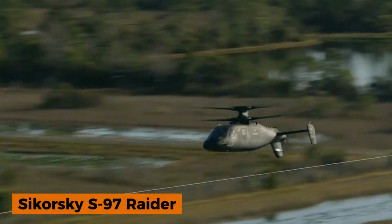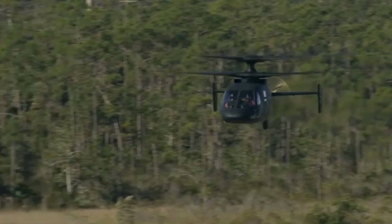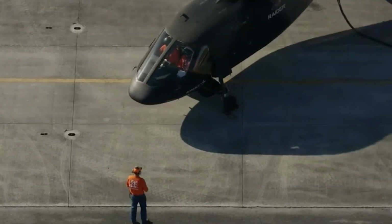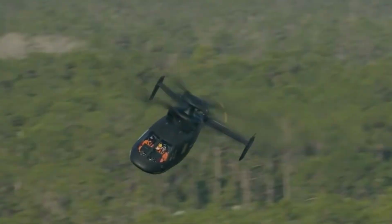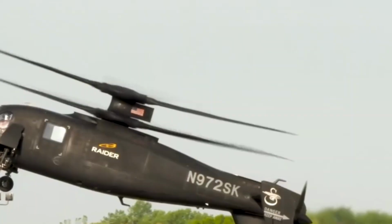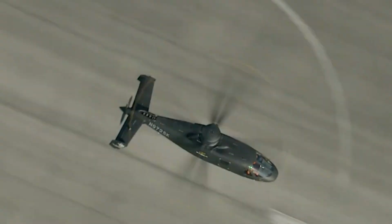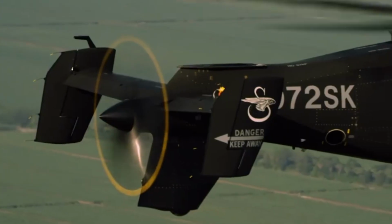The Sikorsky S-97 Raider is a next-generation tactical helicopter built for speed, agility, and versatility. Capable of reaching an impressive 410 kilometers per hour, nearly twice as fast as traditional helicopters, it offers unmatched performance without sacrificing maneuverability. Designed to carry substantial payloads, it can transport 6 soldiers along with their ammunition and weapons to critical locations.